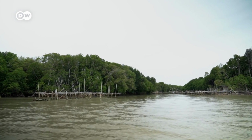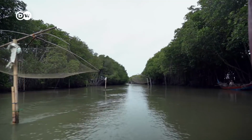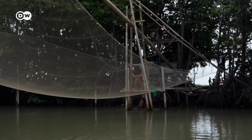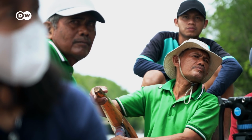That wasn't always the case. For centuries, fish farmers like Ghaffar in Demak Regency in the Indonesian province of Central Java have earned their living fish farming. His parents also earned a living with fishing, but Abdul Ghafar's generation have seen conditions deteriorate fast.